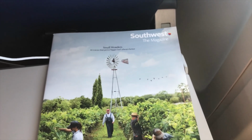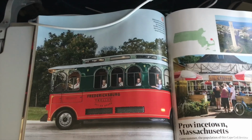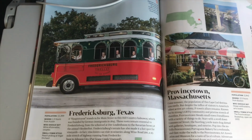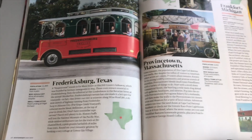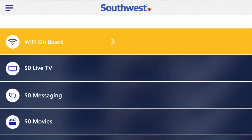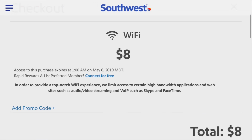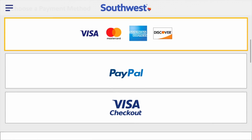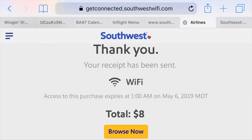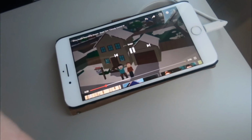As far as in-flight entertainment goes, there's no seatback TV screen for every passenger, but there is an onboard magazine which has some pretty cute articles, and there is absolutely fantastic Wi-Fi. Watching live TV, sending messages and watching movies over the network is absolutely free. And access to the wider internet is charged at a very reasonable $8 per flight. I think that's a complete bargain given this flight was 4 hours long. The internet speeds themselves are good and allowed me to stream YouTube with absolutely no issues whatsoever.